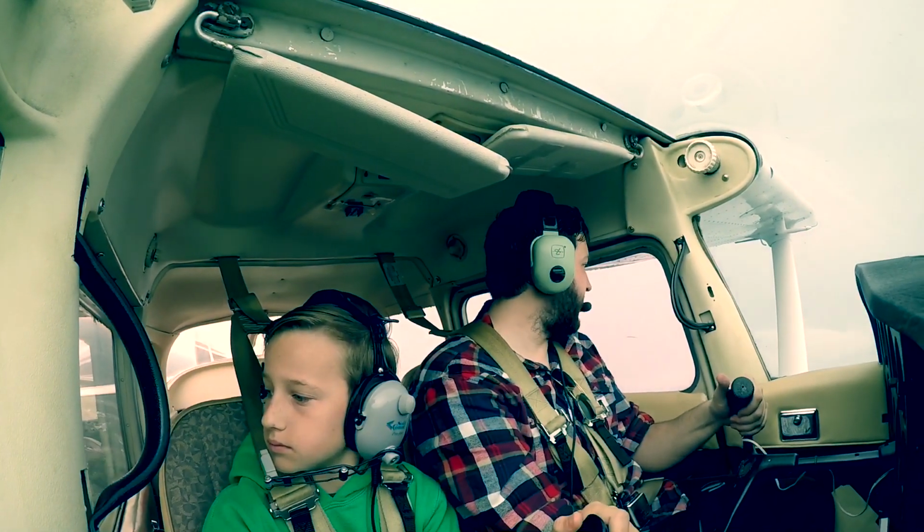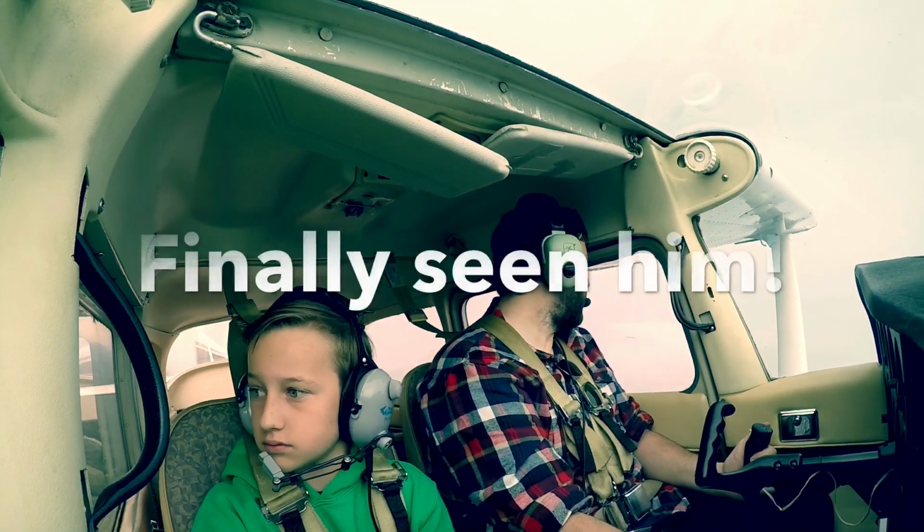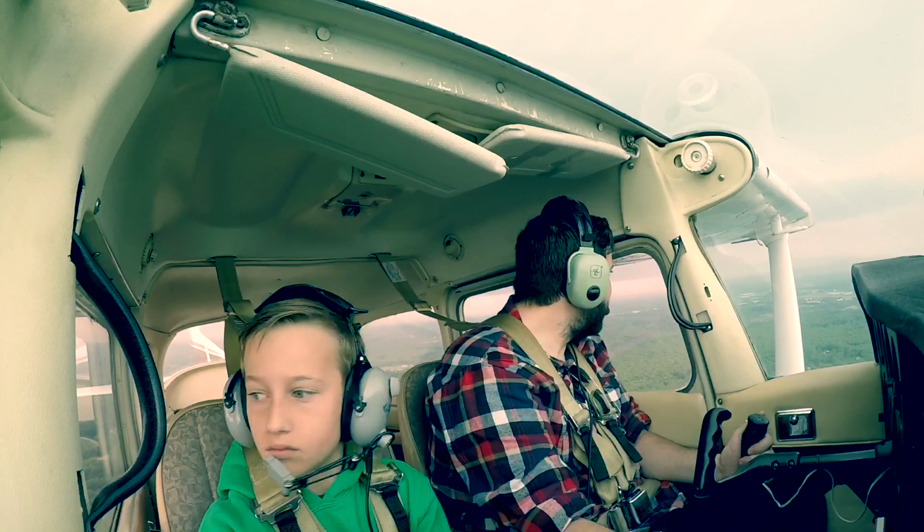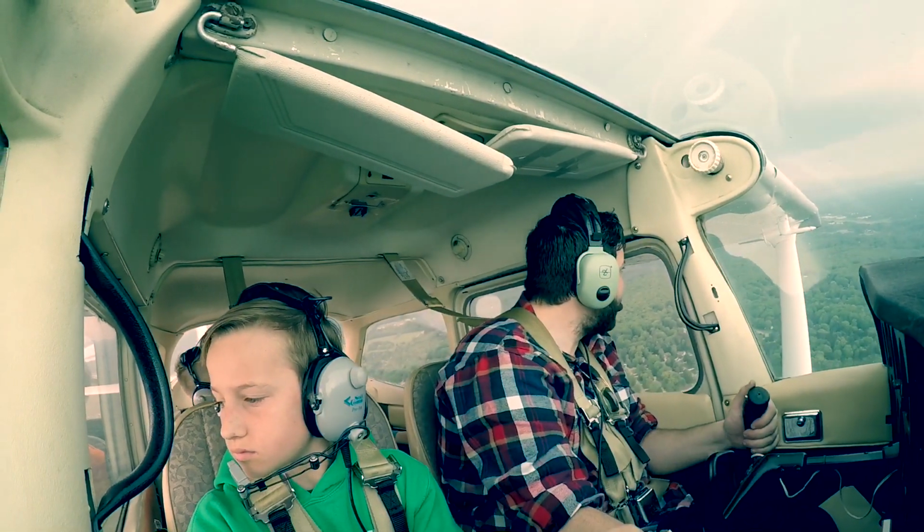We're gonna do a 360 here. I got traffic on my left. Oh my gosh, oh my gosh. Oh, I see him. Traffic in sight. Young Eagles 43 Foxtrot, turning downwind, runway 27, Grand Haven.